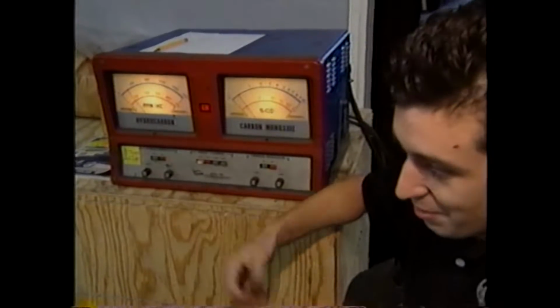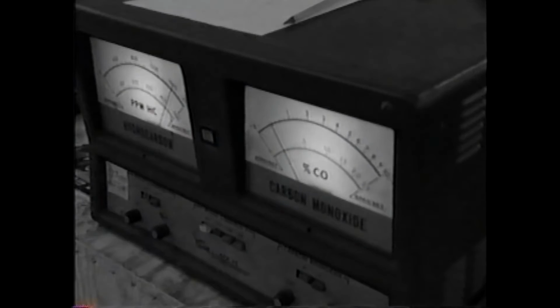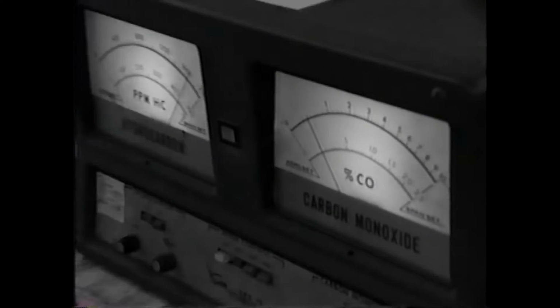Horsepower test, we follow right up with emissions test. You might make a ton of power, but if you lose here, this test is worth every bit as much as the peak power is. So have an old machine, because it's at least reliable.